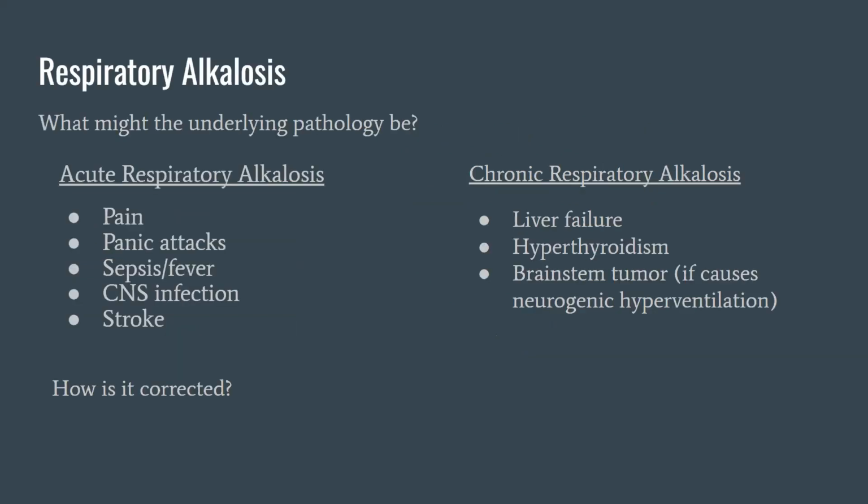So things that we think about with an acute respiratory alkalosis, things that you see a lot: pain, right? Patients say, I have so much pain, and they're just breathing really fast. Panic attack, same thing. That's why people are supposed to breathe into a bag, to maybe breathe back in some of that CO2. I don't know if it actually works, but you see it on TV at least.